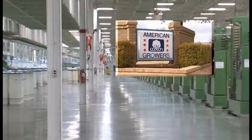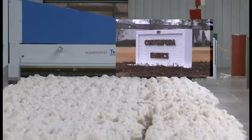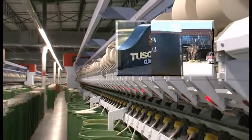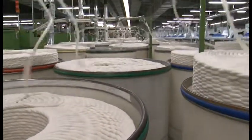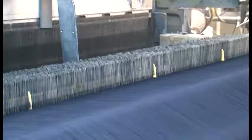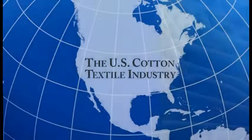Ten companies, each of them committed to producing products of the highest quality in the most socially responsible way. They have invested in advanced and efficient technologies and have made the U.S. cotton textile industry a standard bearer for the rest of the world. Anyone using U.S. manufactured cotton yarns and fabrics can be absolutely confident that they are produced in the most responsible and sustainable manner, and that U.S. cotton textiles are indeed a world apart.